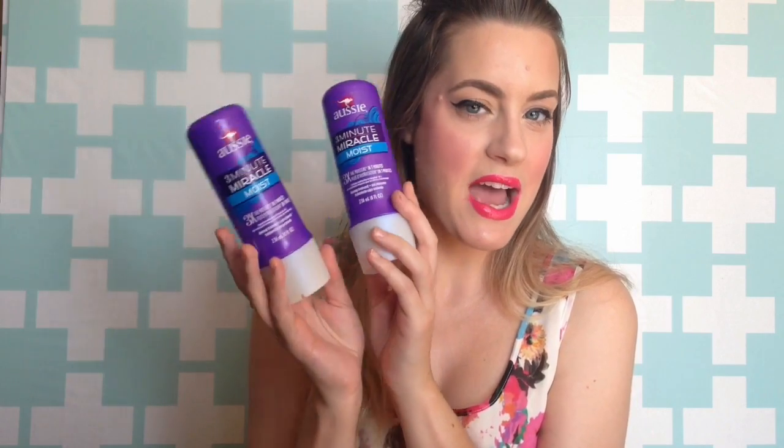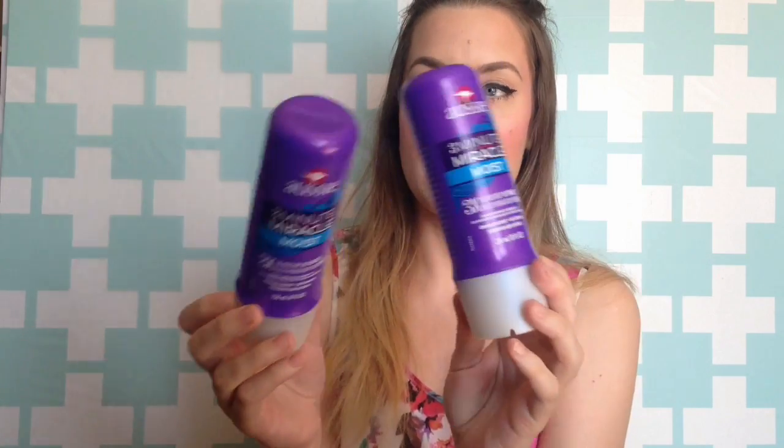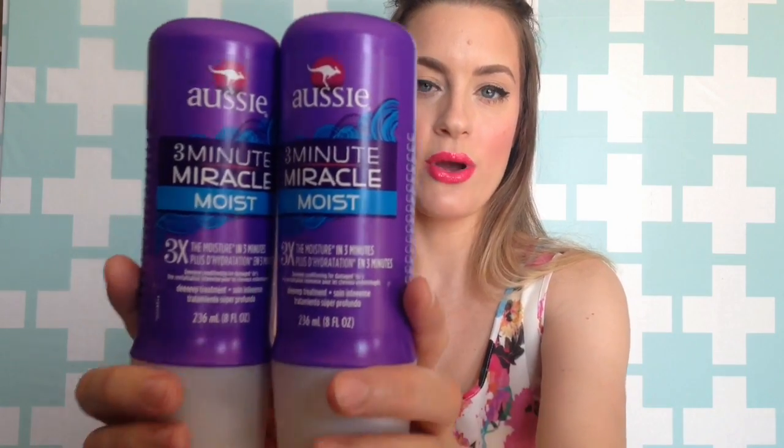Speaking of the 3-minute mask, yes, this is the one, and these are empty, like empty. When you think that it's empty, take this cap off and you have probably about 8 more uses in the bottle. If you have one of those beauty spatulas that I rave about, you can get those at Sephora for like $7. They're so helpful for products like this. This product, Aussie 3-Minute Miracle Moist, best thing ever.